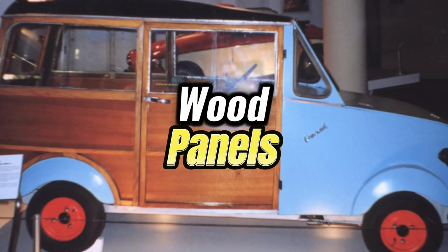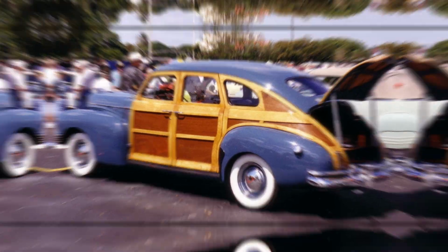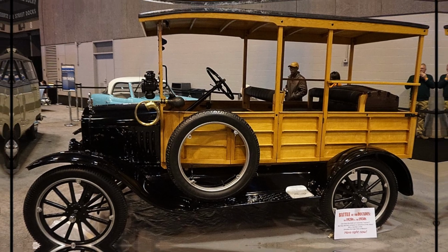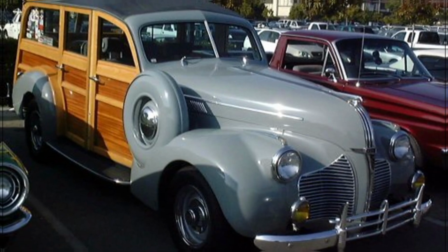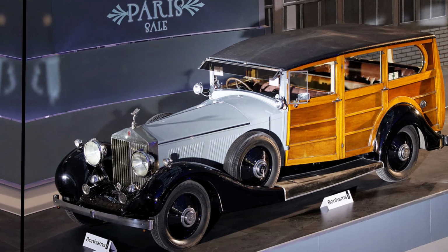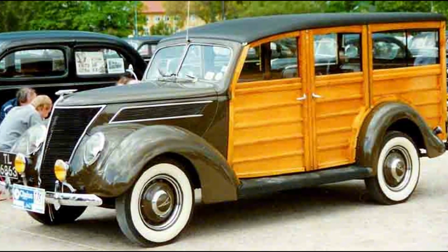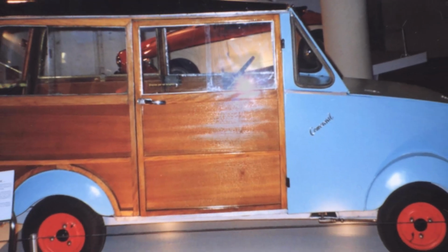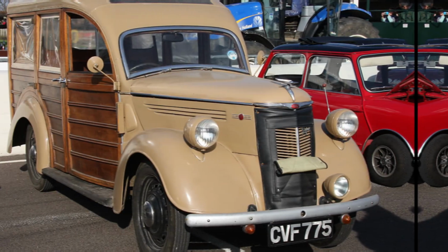Number 15. Wood paneling. Few automotive styling trends scream suburban 1970s quite like wood paneling on station wagons. Though it began as structural wood in early woody wagons of the 1930s, by the 1960s and 70s, it had transformed into vinyl or fiberglass appliques, merely simulating wood grain. These faux wood panels adorned countless family wagons, most iconically the Ford Country Squire and Jeep Grand Wagoneer. They evoked a curious blend of rustic nostalgia and middle-class prosperity in suburban driveways across America.